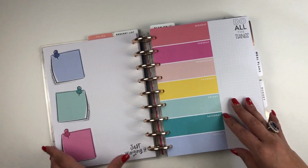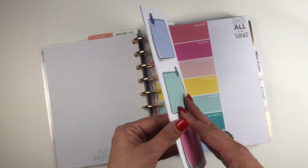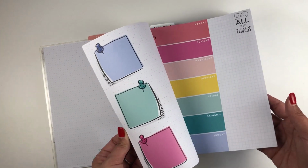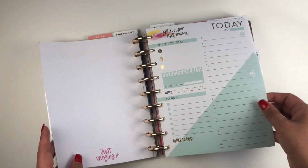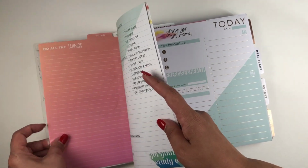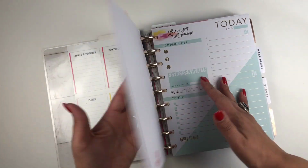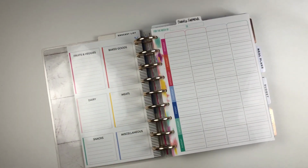I put in lots and lots of different note paper. I mean, this is from the mom planner a year or two ago, and I loved the sheets. I barely used them because I loved them so much. And I put some hourly stuff in there, and it's just a mishmash of all the things that I love. I have a thing here for my family calendar.